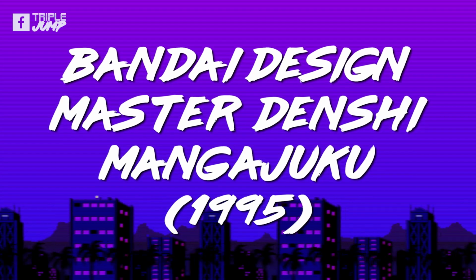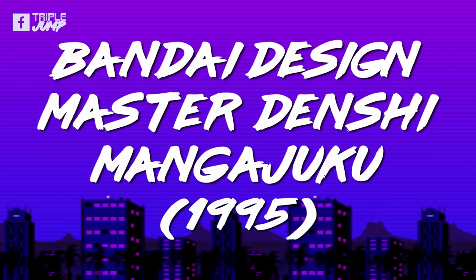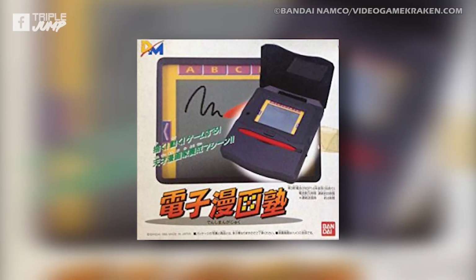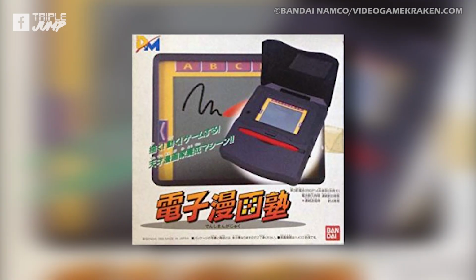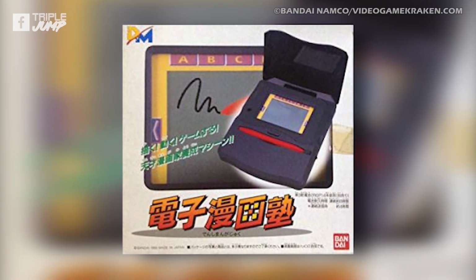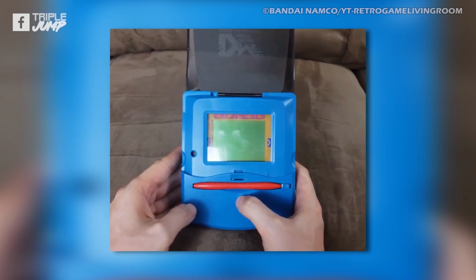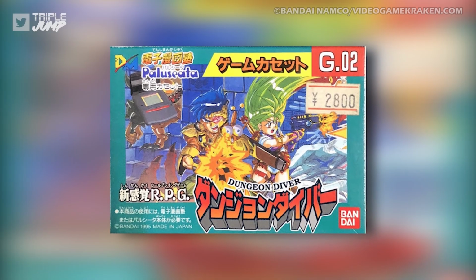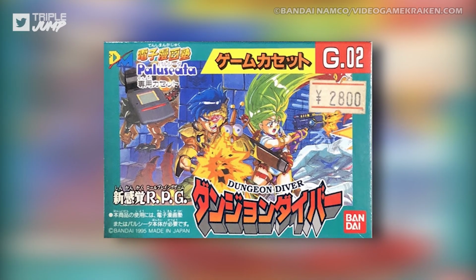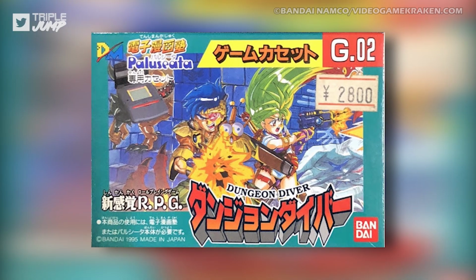Number 44. Bandai Design Master Denshi Mangajuku, 1995. That name just rolls off the tongue, doesn't it? Bandai Design Master Denshi Mangajuku was not a success. Something tells me you could have guessed that on your own, but it is a genuinely interesting piece of technology. It's one of the earliest consoles centered around a touchscreen, for instance. As such, much of its intended appeal came from art programs.